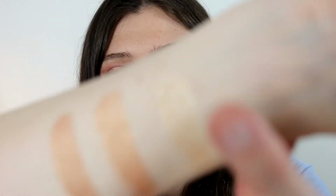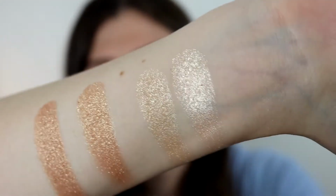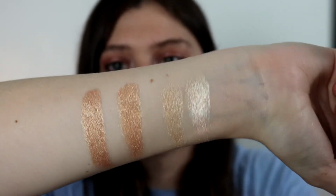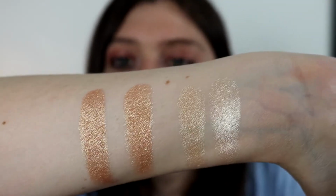Again, this one feels a little more like a creamy powder, or the Revlon one feels a little more baked slash dry. Either way, I think they're both beautiful. So I'm going to... So you can see that the Natasha one is definitely lighter and has a creamy shine to it, and then this one has more of a glittery shine to it.